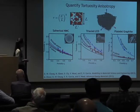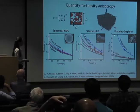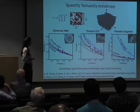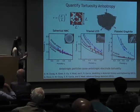As you move to ellipsoidal materials, your through-plane tortuosity starts to increase compared to your in-plane tortuosity. And when you move to an extremely anisotropic material like graphite, you have a tremendous increase in your through-plane tortuosity. Just to understand, this represents over 8 terabytes of data that we've taken information from, from 48 different electrodes, and plotted here.